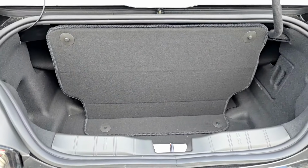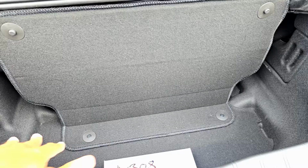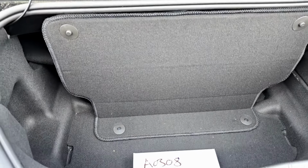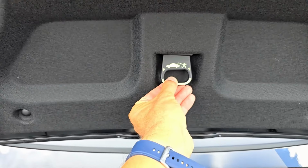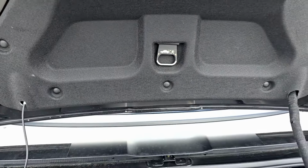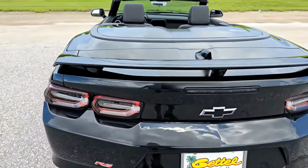And here it is, guys, a space or lack of it rather, but you can put maybe a little carry-on luggage in here. That's about it. Definitely no golf clubs will find their way inside of here. Here is an emergency release button. If somebody was small enough to actually get stuck in there, they can actually open it up and release it. Now this is what we have as far as cargo.